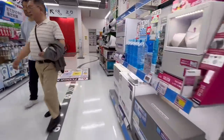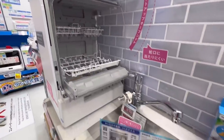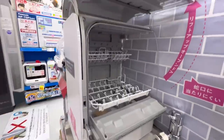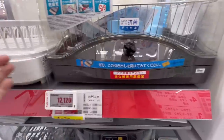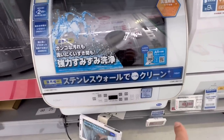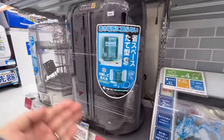Oh, we got dishwashers here. These are the home dishwashers, look like this. Drains into the sink. This is small in Japan. They look like this. These are dish dryers. Oh, it's 120 bucks, but it takes up all the space on the counter. These are the dishwashers. Panasonic, 430, so what you saw just now. 130. Dishwasher, dish dryer.